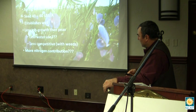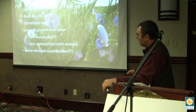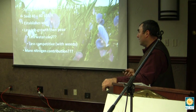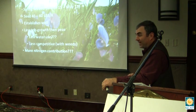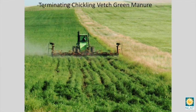I don't know that I can document this, but I believe there's at least as much, if not more, nitrogen coming out of a chickling vetch crop. The literature suggests that they have more underground biomass, more nodulation compared to a pea. I would say our experience is they are at least as good in terms of producing nitrogen. There's another close-up of terminating vetch, and Nathan will tell you some more about that.